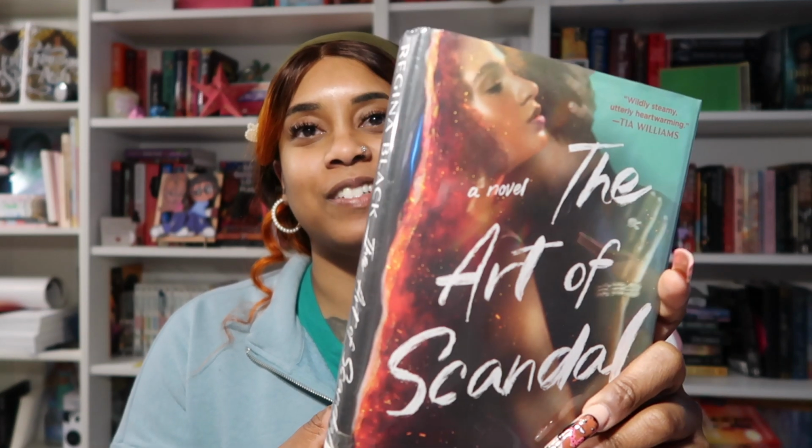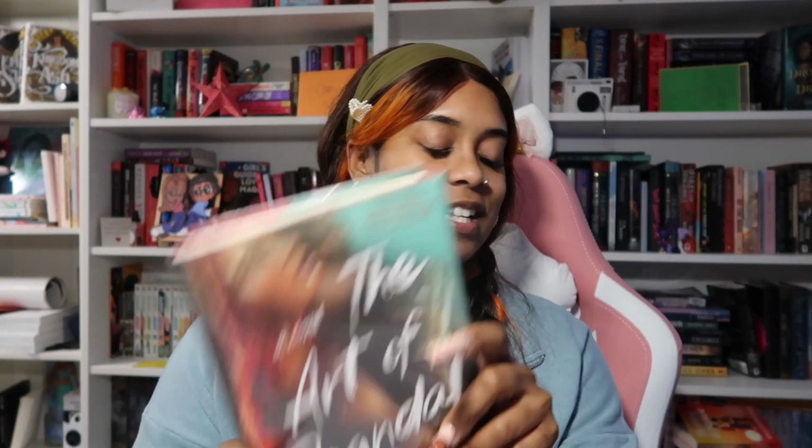Jada Pinkett is so shady, having an entanglement with this artist. So yeah, the cover eats, child. The cover, I love the cover. So I'm excited to read this one.